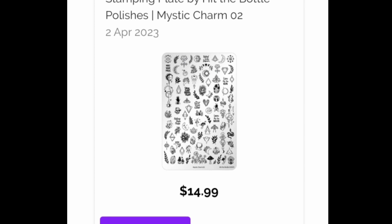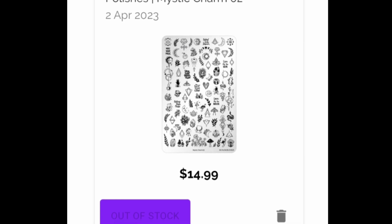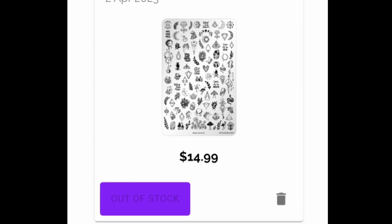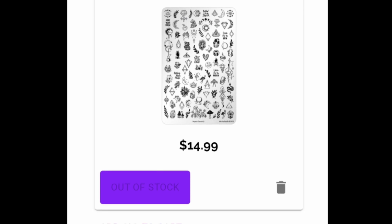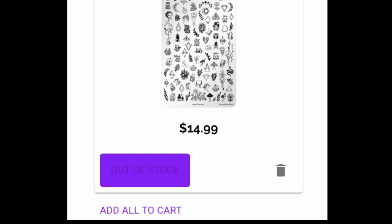So it's got geometric shapes and flowers and crystals and figures and simple leaf designs and mushrooms. So I've got all of my cottagecore and fantasy kind of things on this plate, and it's very much going to be connected to whether or not I get Hit the Bottle Once and Floral. So both of them are a 9.